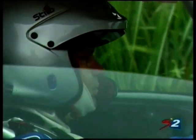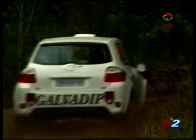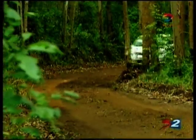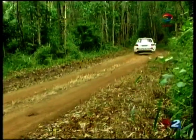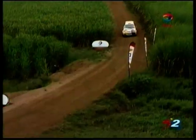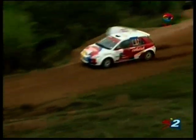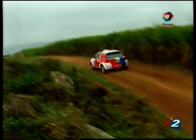To the front runners in the Super 1600cc class now. It's a new class for this year, and they're also running their own separate championship. In third position at this point, Chad Conradi and Kes Naidu in their Toyota Auris. It's a fine three-way battle for the 1600cc honours at this point. In second place, it's Ashley Haig Smith and Hilton Orfrey in their Ford Fiesta. And leading the class at this point, Craig Trott and Robbie Kutsia in their Toyota Runex in the team total colours. Craig, of course, a former multiple class champion in the 1600cc class.